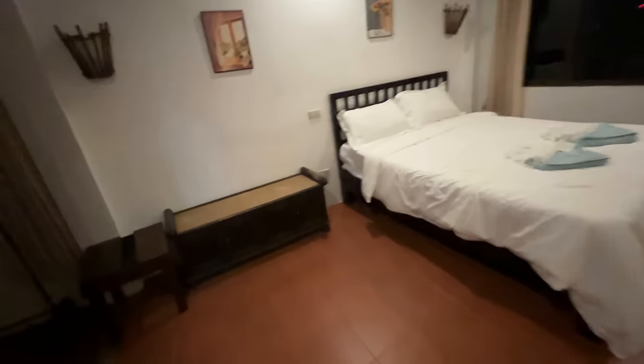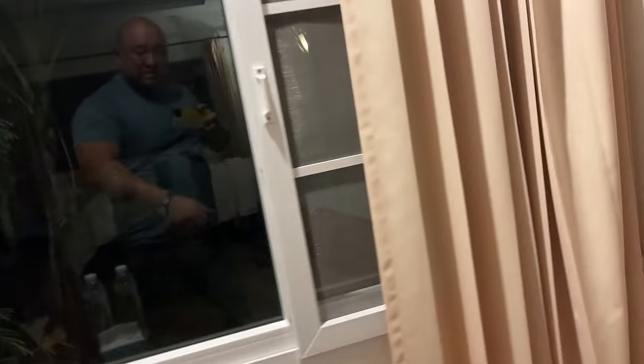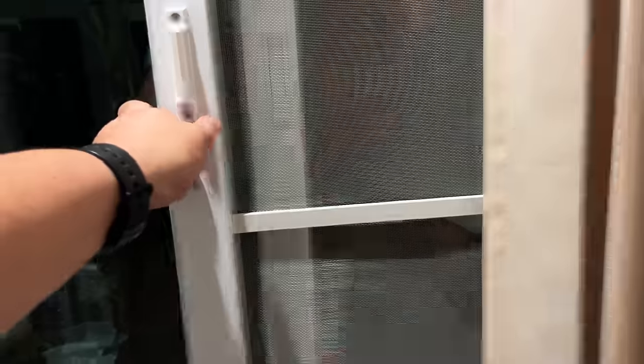So just one big room. Big bed. This is a nice old Thai style kind of antique wooden furniture, which I like a lot. And this little sitting area. Yeah, little sitting area. This is nice. Little nook. Oh, this is gonna be so nice with the airflow. Look at that, guys. It just has one screen. It's okay. One screen's enough. I don't need too much airflow. Open closet.